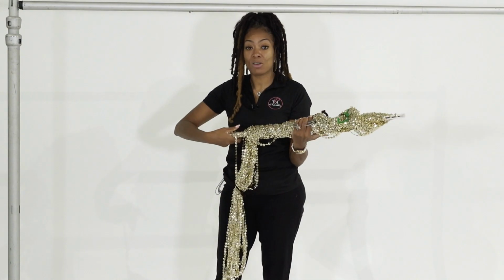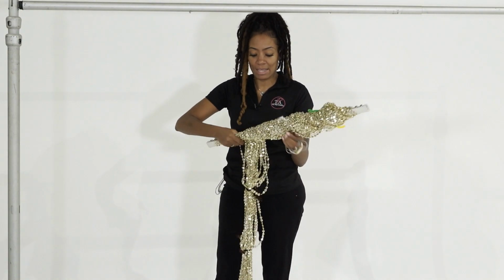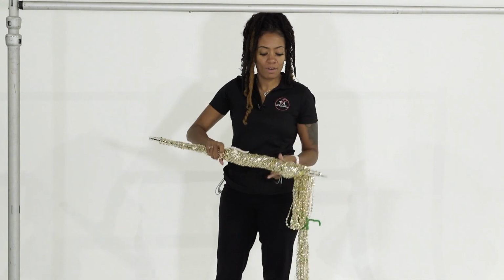And this is actually how you're going to store your crystal curtains. And you will see that video in the next segment. So you just continuously unravel.